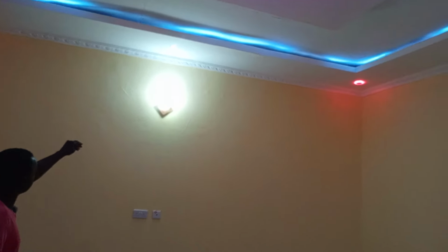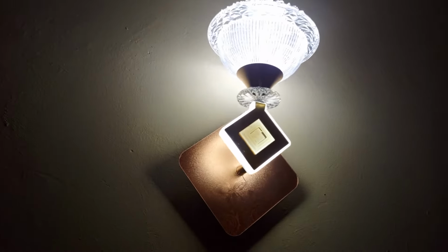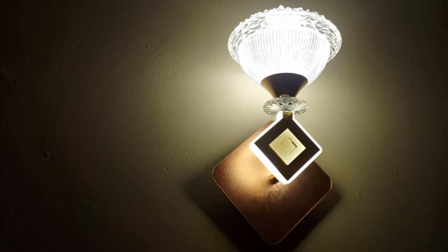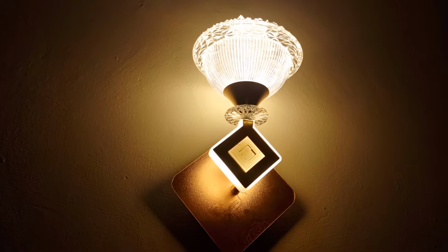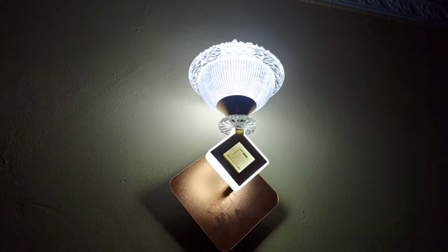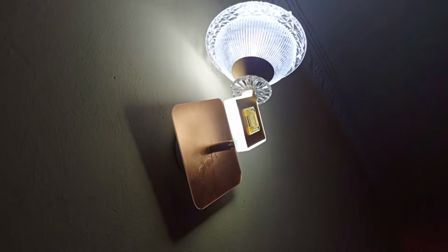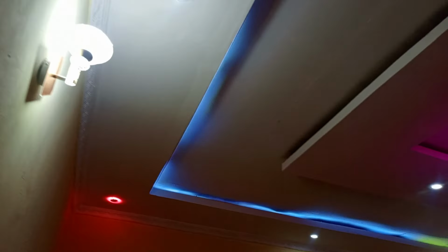And then like you see over there, this is the wall bracket, and the wall brackets even change their color. As you can see, that one is on white. If you switch off and then turn on, that is warm. If you switch off and switch on again, the other one was at least white and warm, and then that is white. So that is a wall bracket with a 3 color design.